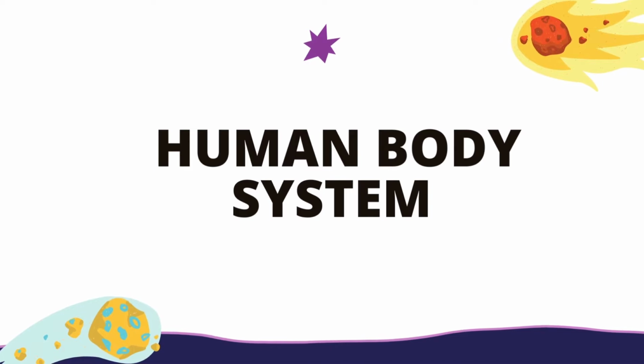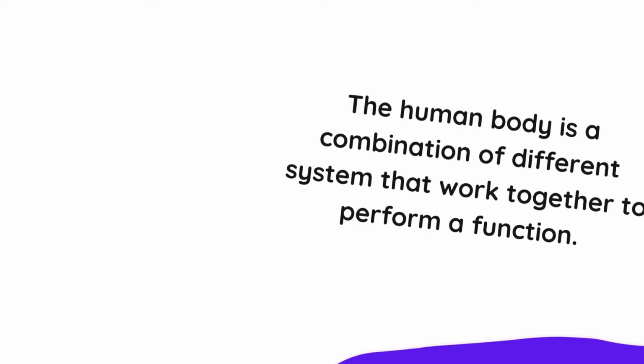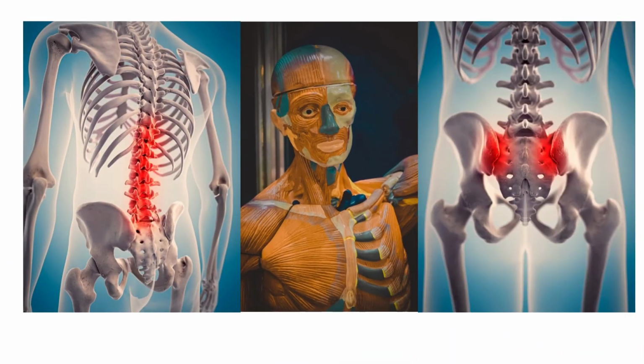In today's class, let's look at the human body system, also known as the organ system. The human body is a combination of different systems that work together to perform different functions. I told you they work together, right? Yes, we shall look at different systems of the body. But remember, we said the body formation begins with the cells.